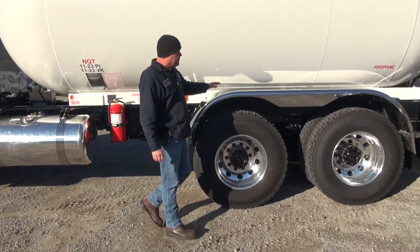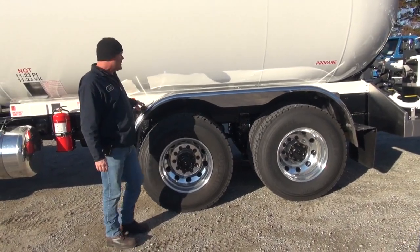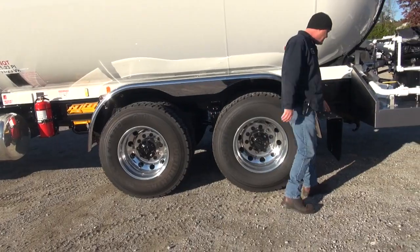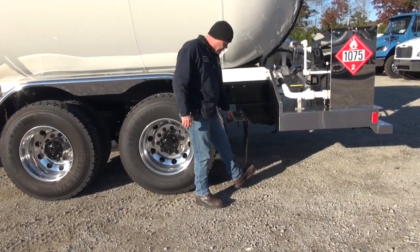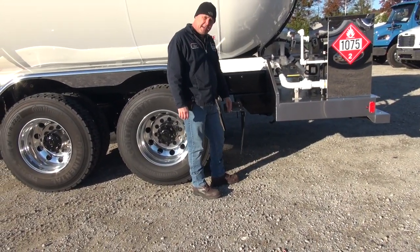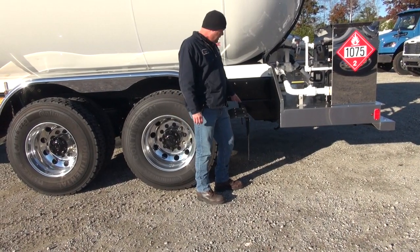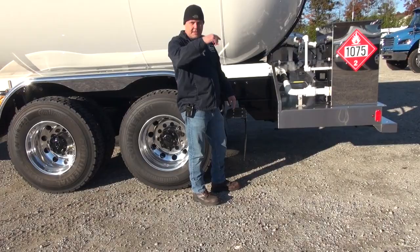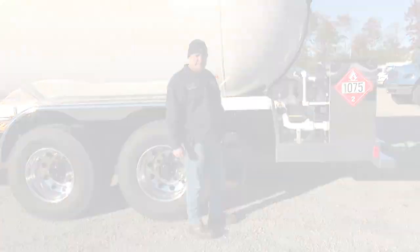Gorgeous stainless steel tandem fenders here, stainless fender brackets. In the back here we've got a little stainless spacer so we can set this back so you don't pin it between the tire and a snowbank and tear off your mud flap. This little spacer here just helps keep the road grime off the rear deck. Let's head around to the rear deck and take a look at a little more.